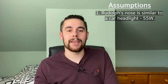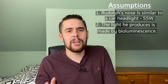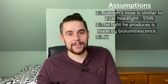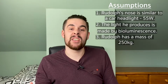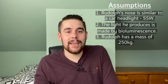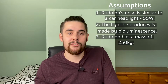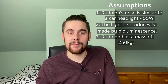The second assumption we're going to make is that Rudolph makes this light using some form of bioluminescence, similar to the loose jaw fish that is found deep underwater. The third assumption we're going to make is about Rudolph's mass. Now, we're going to assume that Rudolph is quite a heavy reindeer, given that he's got to be quite muscly in order to guide the sleigh. So we're going to say he's on the heavier end of the average, and an average reindeer weighs between 180 to 250 kilograms. So we're going to assume that Rudolph's mass is around 250 kilograms.